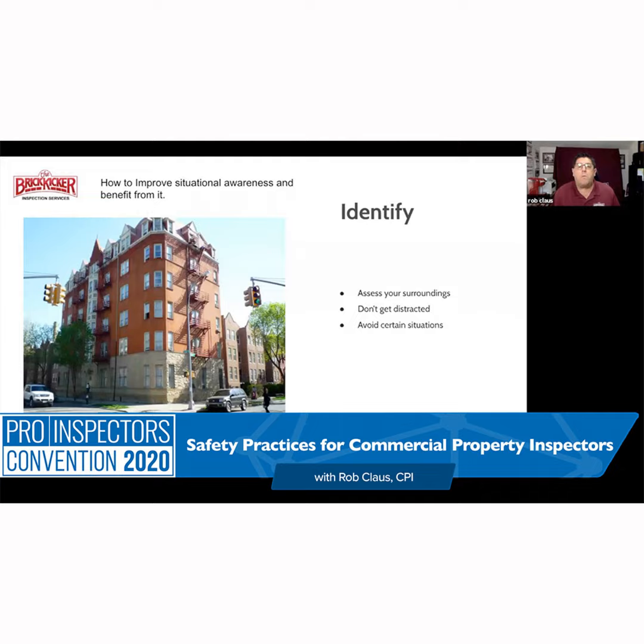Yeah, I think of properties with high grass, and I'm walking around the outside of the building because maybe the building's not been maintained well. Where am I going to trip at? I think of an office building we did last year. It was about 97,000 square foot. It's been vacant for a little while, so the grass was easily up to my chin, and I had to reach around.